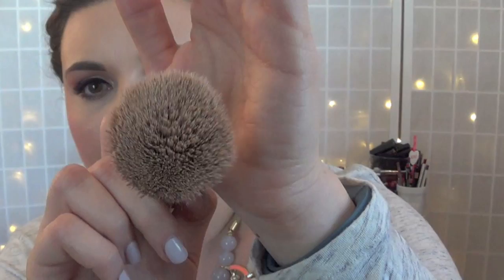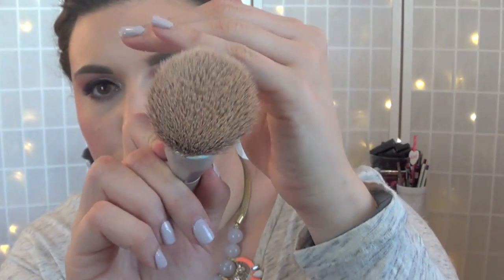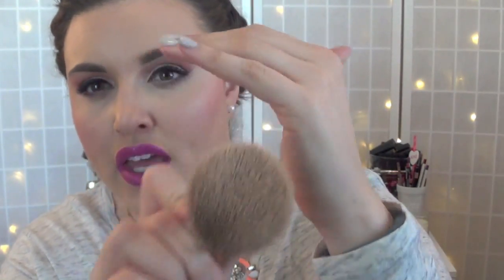What I love about this brush is how dense it is. It's really, really dense without being too dense. Sometimes when a brush is too dense, you have a really hard time moving product around and it can tend to look cakey. It does have a lot of give. I like the fact that it's angled, so it's perfectly angled to fit your face. I just really, really like this.